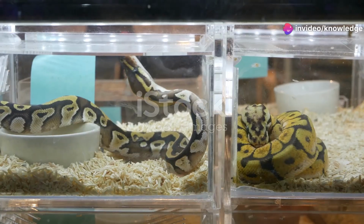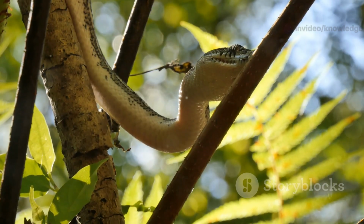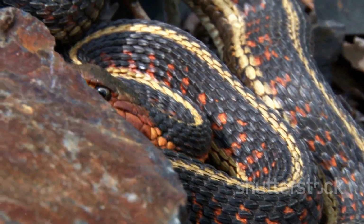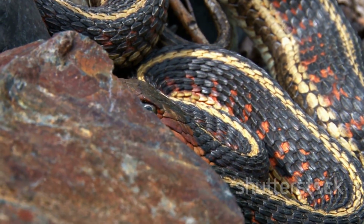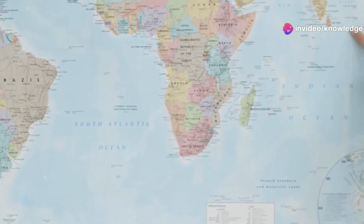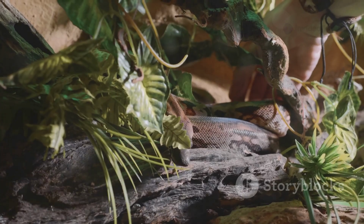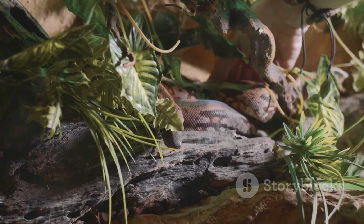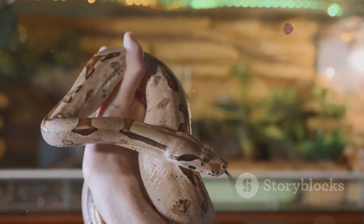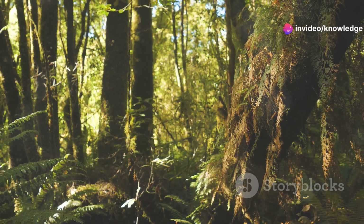For our thought experiment, we must imagine an unlikely meeting. The eyelash viper is a denizen of tropical Central and South American rainforests. The garter snake typically roams temperate North American landscapes. Their natural worlds are separated by thousands of miles, by different climates and ecosystems. However, let us construct a scenario. Perhaps due to human intervention, such as the pet trade, their paths cross. Or maybe a strange, isolated microclimate allows a brief overlap.